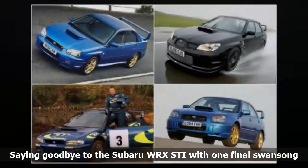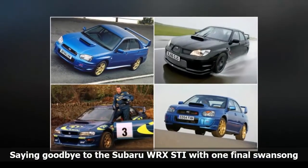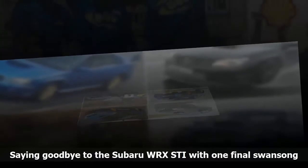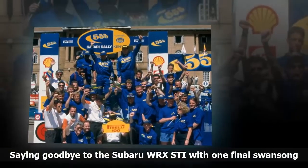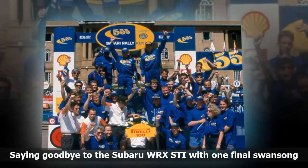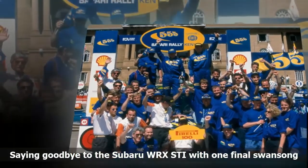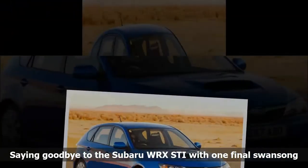A sad day? Bad day? Maybe even a long overdue day? Whatever way you look at it, it has finally come, and Subaru is waving a teary goodbye to the WRX STI, the last in the line of fast Imprezas that stretches all the way back to late 1992. If ever a car caught the zeitgeist, this was it.